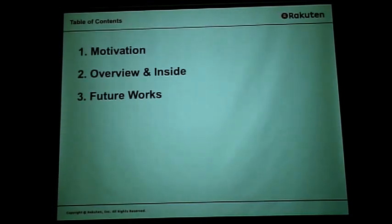And today, I have three topics. First is motivation. Second is overview and insight. Last is future and future works.